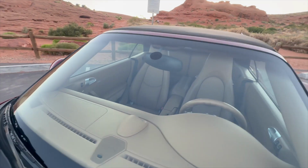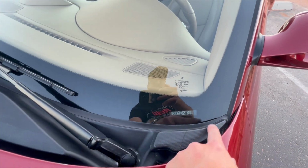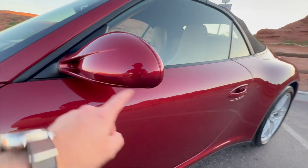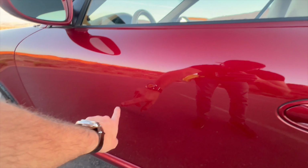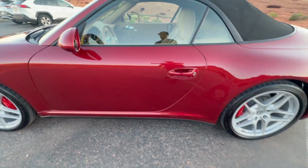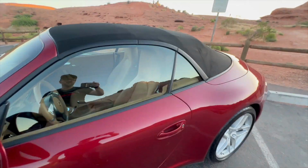Windshield doesn't have any rock chips. And the windshield cowl's in great shape. These, if they spend any time out in the sun, you'll see them start to crack and get really mucked up. No significant paint chips on the side view mirror. Trying to look here. A light little scuff right there. It's kind of hard to even point out. I really have to look for it, but just trying to point out everything possible.